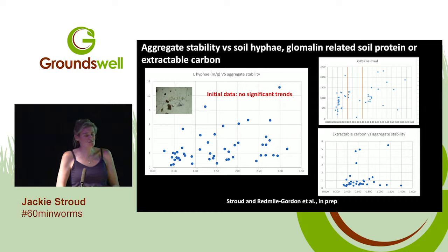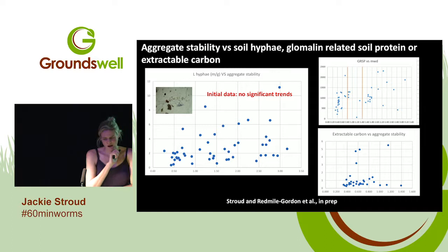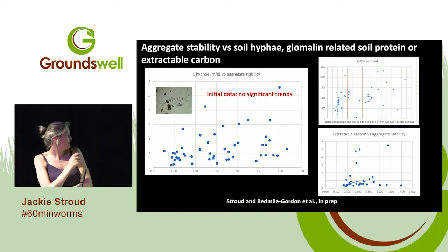In terms of the other measurements we made, we looked at hyphae and glomalin and extractable carbon, but we were really struggling to find good, strong trends across our data sets. So it was just some pilot study data there, but as you can see, we didn't get any strong or powerful relationships, which was a shame.